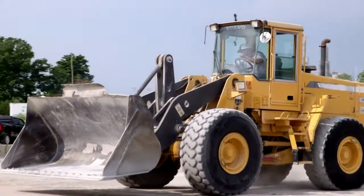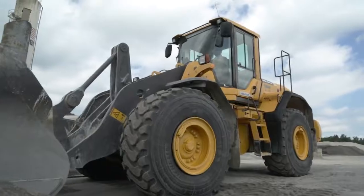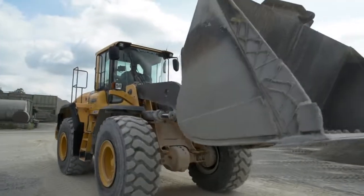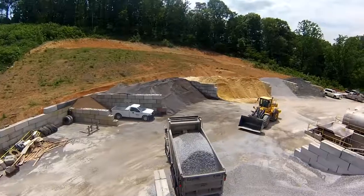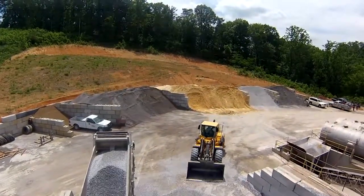Visibility out of the machine is very important, to be able to have full vision all the way around. The side glasses that go down to the floorboard give you a vision of the pivot points on the loader. That has helped a lot.